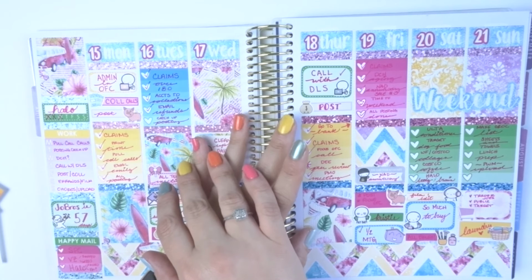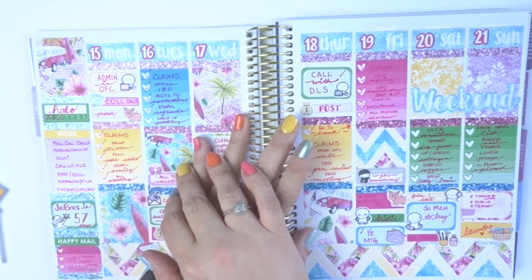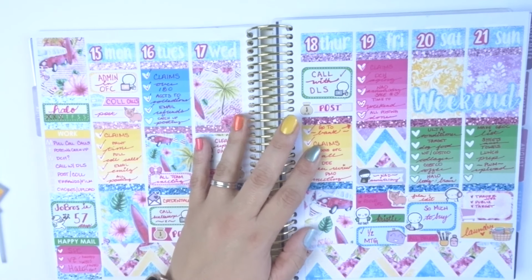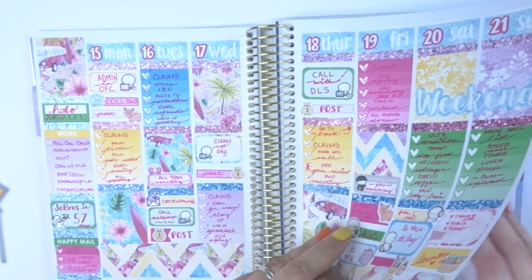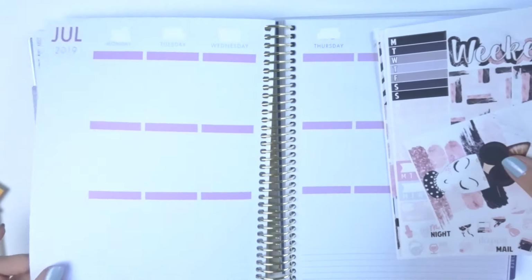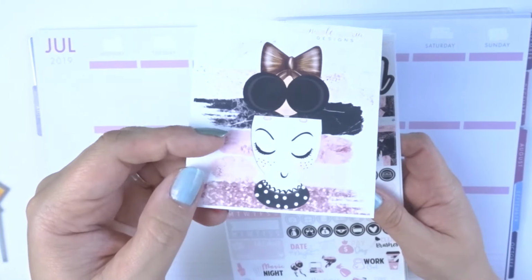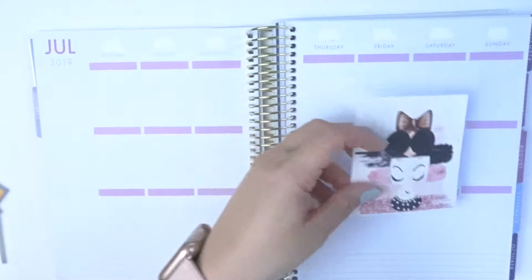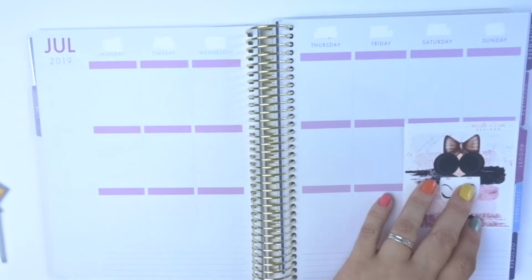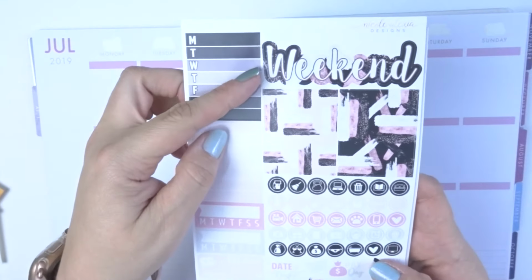This week I will be using another throwback Nikki kit. This one is from February 2017. I believe it's February 10th. This is the Planner Boss Deluxe kit. Let's see here. Yes, it came with this really cute double box. Well, actually it's like a 2.5, because if you look at the way it lays down, it actually covers quite a bit. This is the weekend banner.